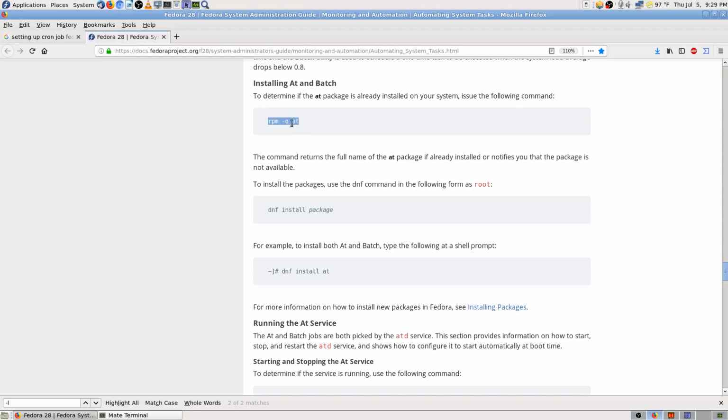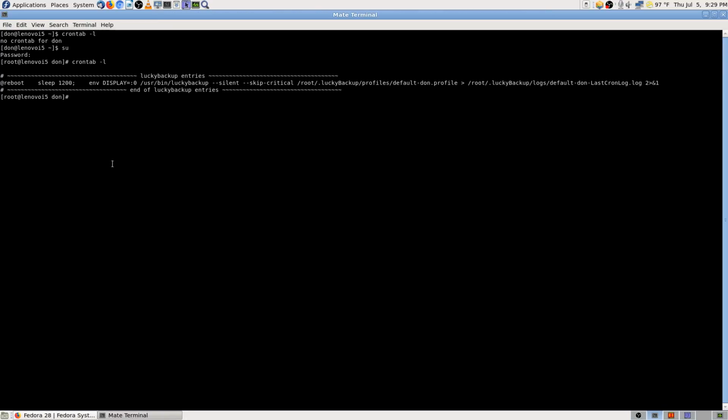RPM, here's something, if I can remember that, it's a simple thing. RPM space dash Q and then space and then the name of the application, and it'll tell you whether that application is installed or not, whatever the application might be. Foo, for instance. There we go. It's installed. So, for instance, instead of at, I could say ksysguard. There it is, ksysguard.